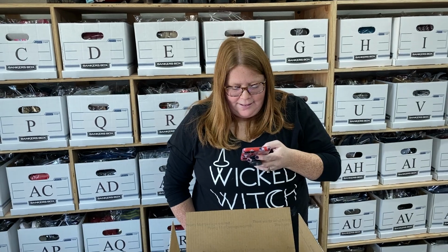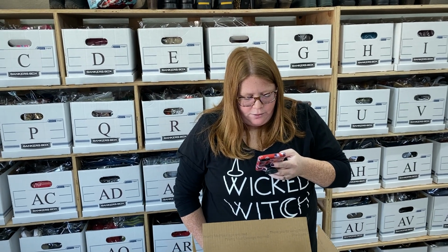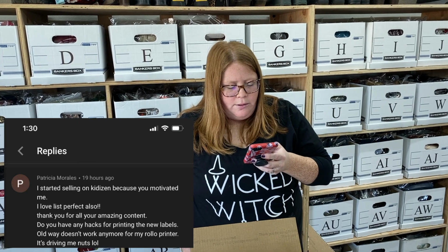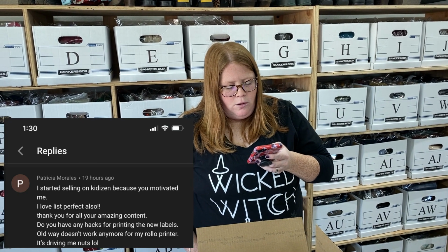So all right, next up, Patricia's asking, she said she just started selling on Kitizen. She loves List Perfectly also. Do we have any hacks for printing the new labels? Because her Rollo printer is driving her nuts. Oh, so Kitizen did do the new labels, but the way we were doing it with the previous label still works for us, but we have the Dymo, not the Rollo, so I'm really not sure how to. Unfortunately, we don't have any experience with Rollo.